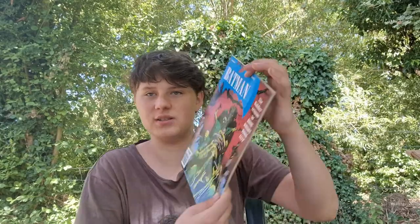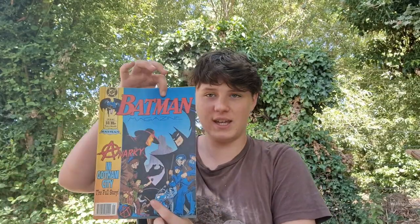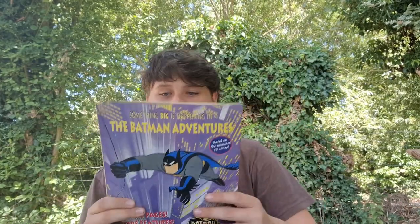Next, we have Batman, the Riddler Returns in the Dark Knight, Dark City. Very nice. These comics are just so amazing, dude. Like, you literally can't get better than these comics, unfortunately. Batman Magazine versus Anarchy. I don't know much about Anarchy. I know him from the Batman, I think it was City or Asylum. No, definitely City or Origins game. So that would be quite good to have a little read up on what the character is.